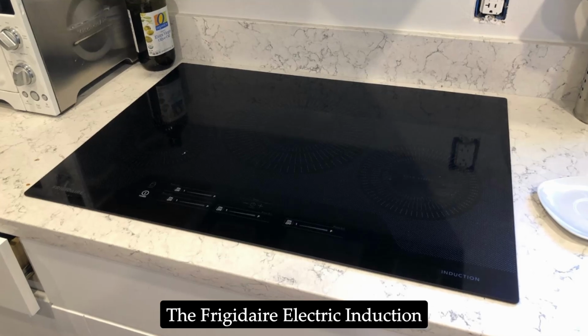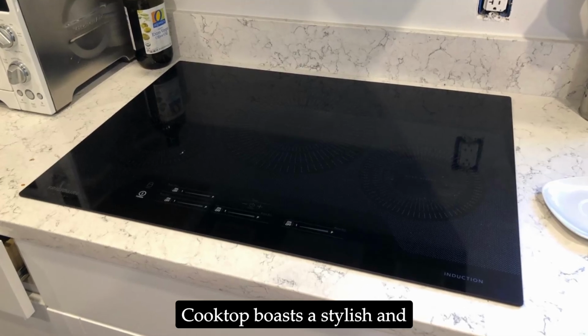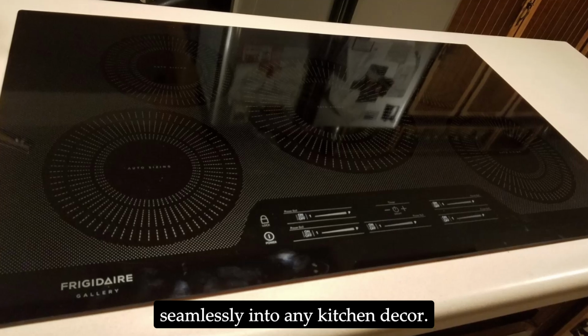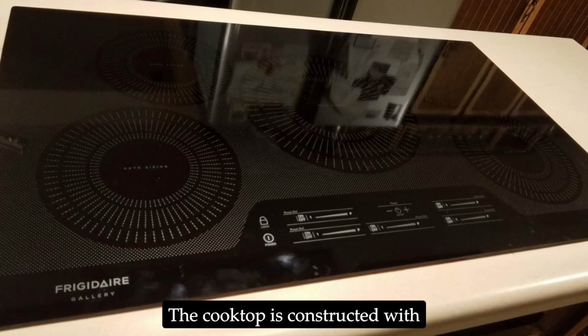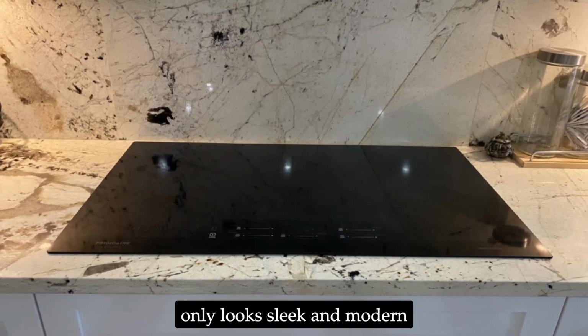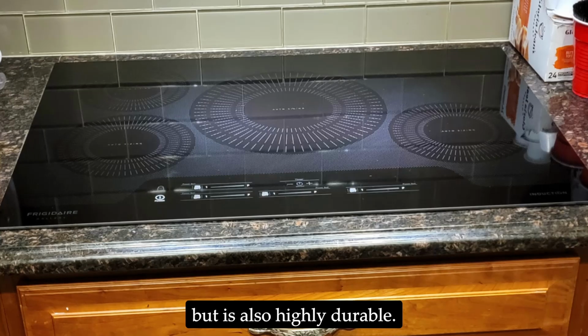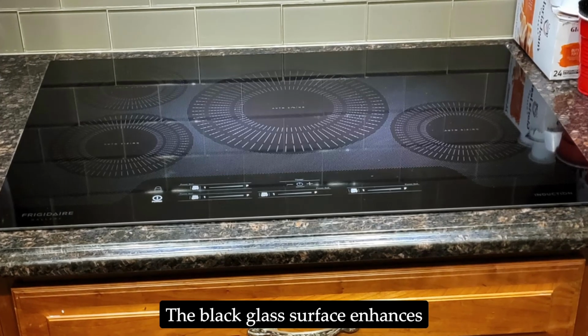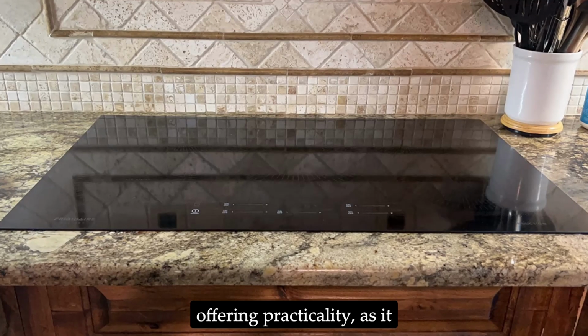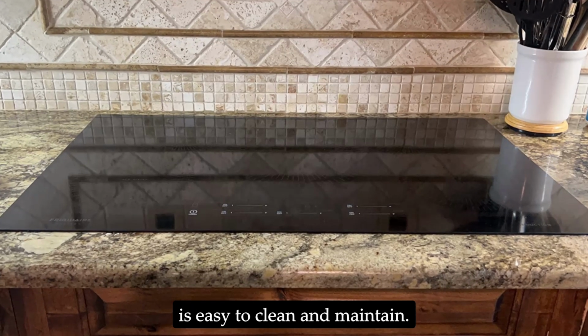The Frigidaire electric induction cooktop boasts a stylish and minimalistic design that fits seamlessly into any kitchen decor. The cooktop is constructed with vitroceramic glass, which not only looks sleek and modern, but is also highly durable. The black glass surface enhances the aesthetic appeal while offering practicality, as it is easy to clean and maintain.